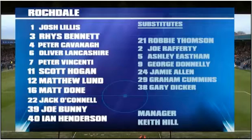In midfield, Peter Cavanagh, the experienced man, will sit in the centre with Matthew Lund, Ian Henderson, Peter Vincenti in the wide area. Scott Hogan, their top scorer, he's the one to watch. 4 goals in his last 5 games for the number 11. And in comes 20-year-old Joe Bunney up front, a young player who's thought of very highly in these parts.